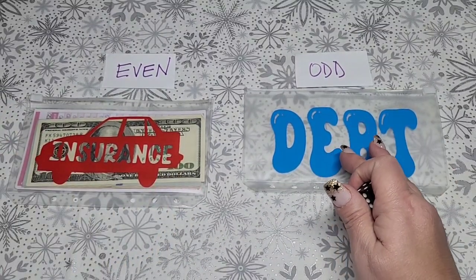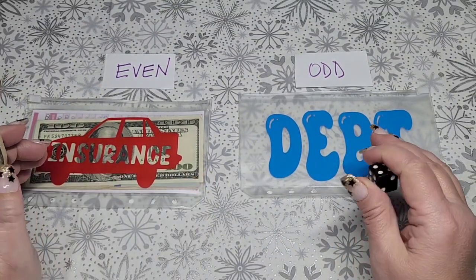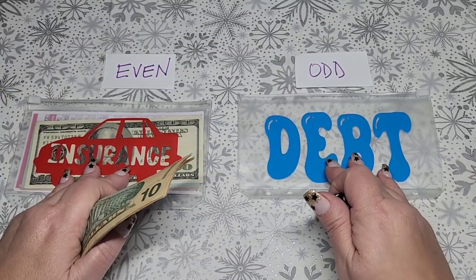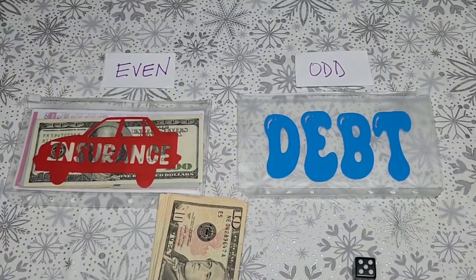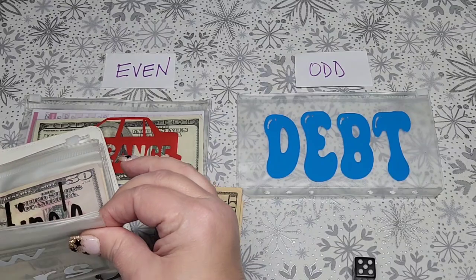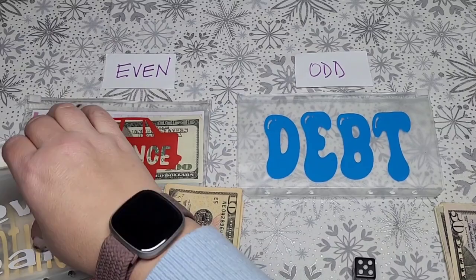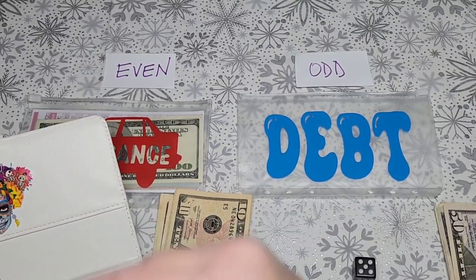So I also do use completed challenges to go towards debt. I think for this month, what I have left over for New Year's is probably going to go into debt. Actually, let's just do that right now. Why not? Because I don't have any other need for this money. And New Year's is going to go into the back. So Valentine's will be up next.